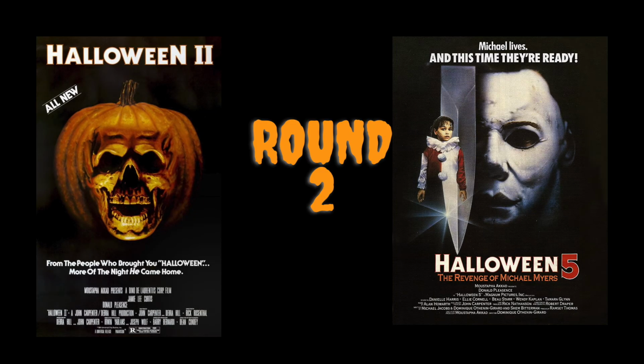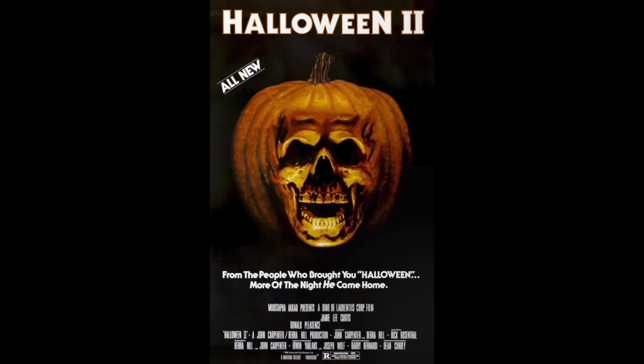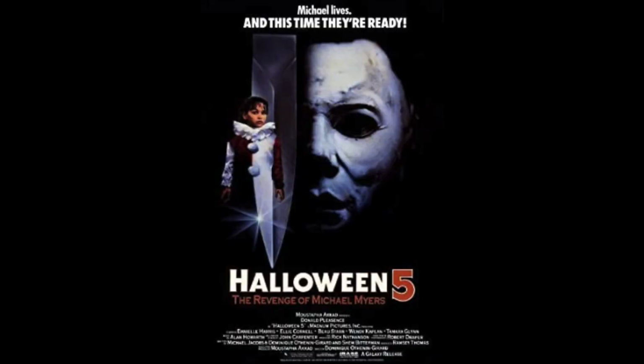Round 2, Halloween 2 vs. Halloween 5. Yeah, this one is pretty straightforward. Halloween 2 is iconic with its skull pumpkin and classic early 80s mystery. The Halloween 5 artwork is a lie, and if this were an actual sporting event, Halloween 5 would lose 10 out of 10 times. The winner, of course, Halloween 2.